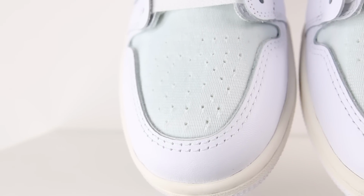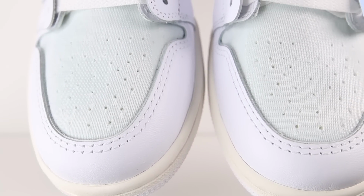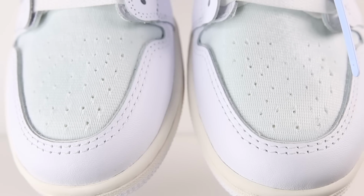Starting off from the toe box of the sneaker, you've got this double layered white leather wrapping around the outside. Last year's version didn't have this double layer of leather, so it looks like they added it for a little bit more durability, which I think is a nice touch.